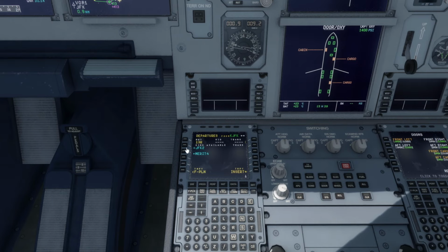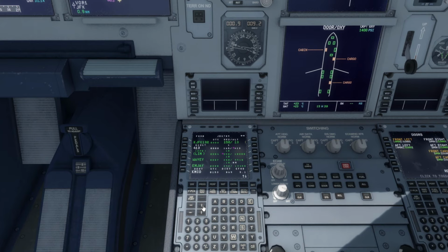American 1443, wind 120 at 6, runway 13 left, cleared to land. Cleared to land runway 13 left, American 1443. Delta 384, radar contact, climb and maintain 6,000, say altitude passing. 2,300 for 6,000, Delta 384.